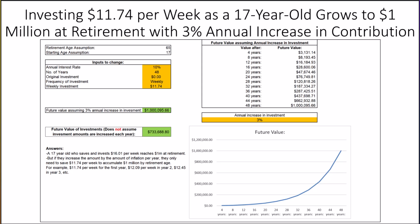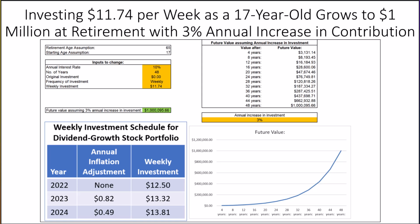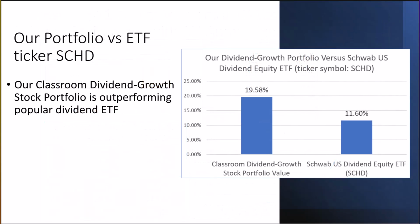That means in the second year, it's assumed that the person invests an additional 35 cents each week for a total of $12.09 per week instead of the original $11.74. For our classroom dividend-growth stock portfolio in year 2, we boosted the weekly investment 82 cents for a total of $13.32 per week. In year 3, inflation wasn't as high, so we boosted the weekly investment by only 49 cents for a total of $13.81 per week.